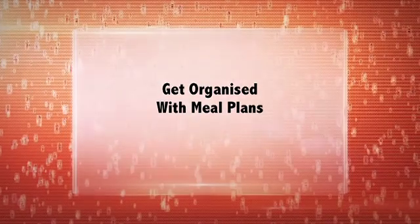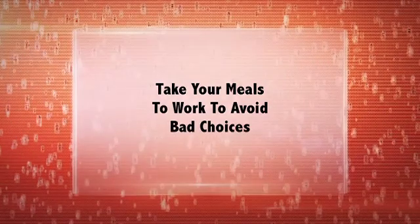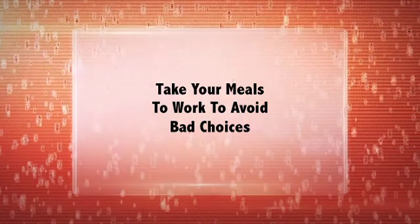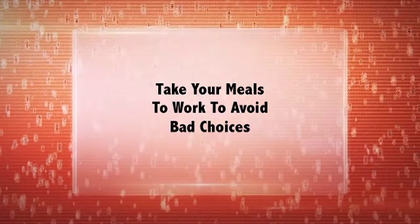Get organised with your meal plan too. There are some sample plans on the website when the challenge is not on, and start to take your meals to work rather than buying takeaway or snacking. When you practice what you eat at work and during the daytime, you'll avoid bad choices. Nearly everyone that falls off the nutrition plan and makes bad choices simply is not prepared. So the answer's simple. Get prepared and practice being perfect at it.